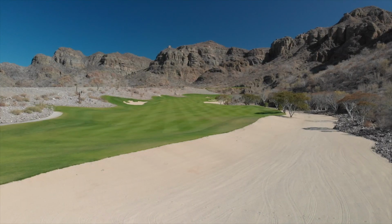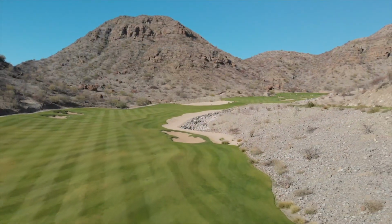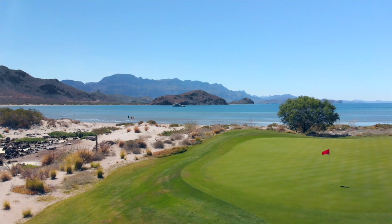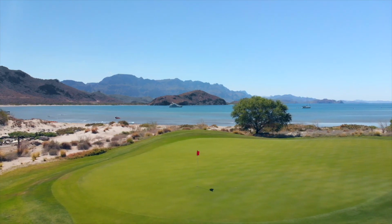We are one of the few courses in the world that has a little bit of desert, a little bit of valley, a little bit of mountain, and of course ocean holes. We have a little bit of what most courses have only a few things of. It's truly a remarkable course.